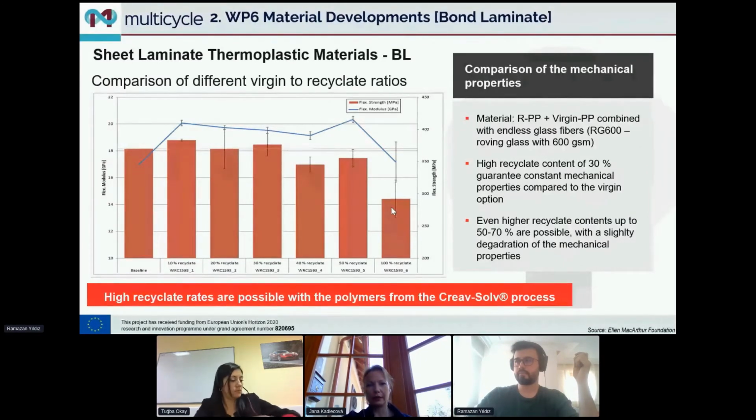I can only say generally the compounding process in SILON and as well here in bond laminates can work with 100% of the recycled polypropylene coming from the Creasolve process. In the compounding, it was blended with polypropylene in order to reach the required properties of the material for further processing steps. And as well here, the content could have been adjusted accordingly. But generally, polypropylene can be replaced by recycled polypropylene up to 100% of the overall content of the polymer. So as well, here we can state that the recyclate rates can reach by far higher levels.